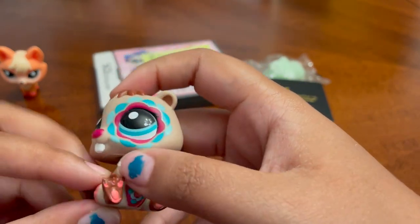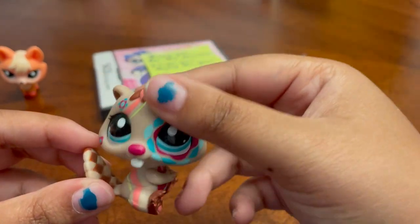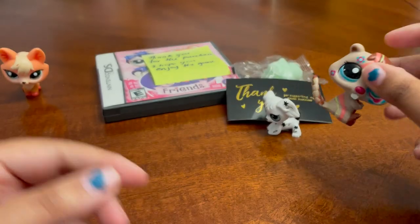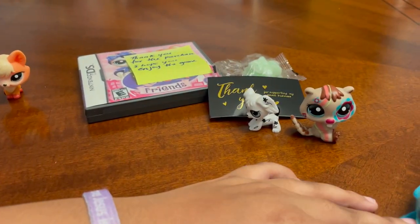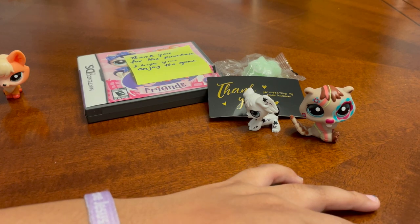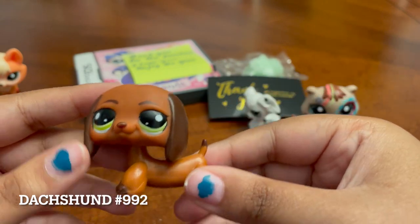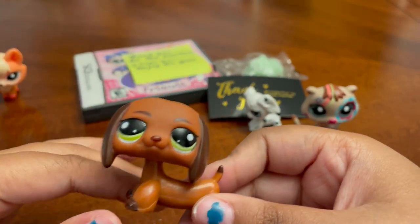Belly, you are literally so adorable. Oh my goodness. And yes, these are all authentic. Next one we got is this dachshund. I'm super excited about this one. I love the eyebrows. Super cute, super silly.